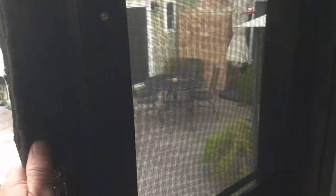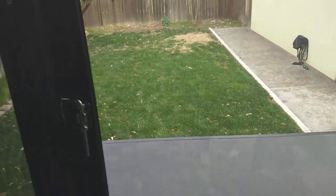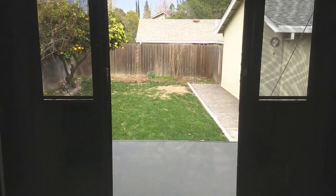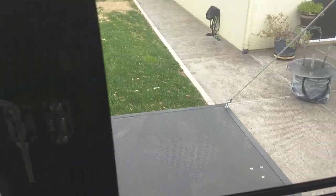So they come like this. Like that. So now they're halfway closed, and then they slide. So they slide like sliders also.